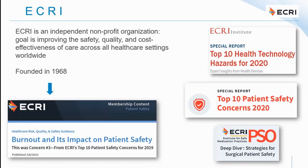They have additional reports like the top 10 health technology hazards for 2020. That's one that I always follow. The top 10 patient safety concerns. That one I'm new to. And Nanette directed me towards this third one on strategies for surgical patient safety.